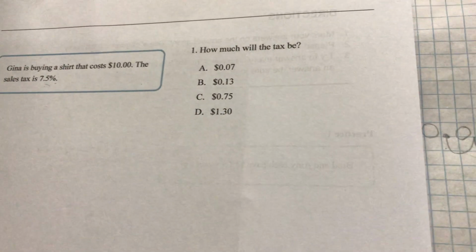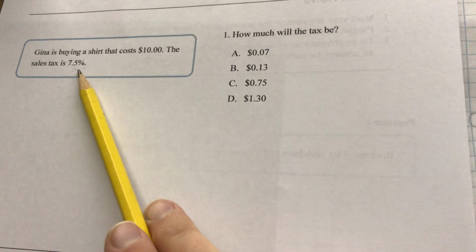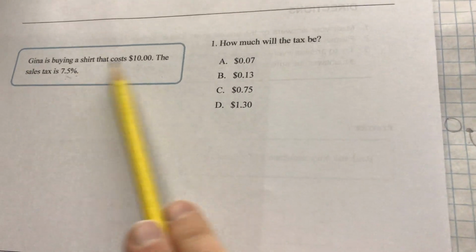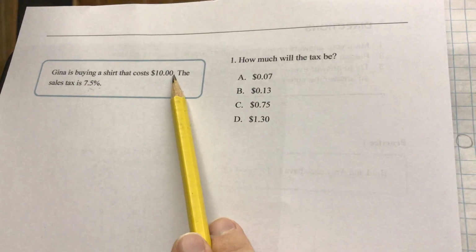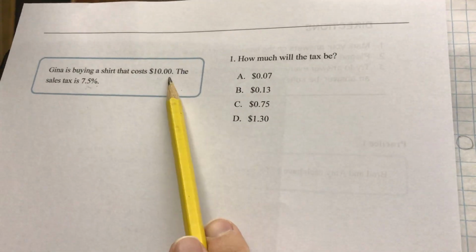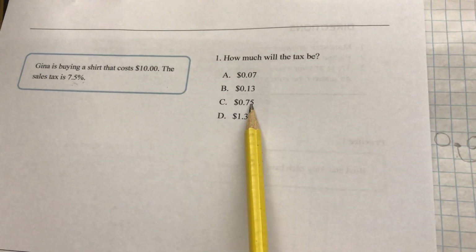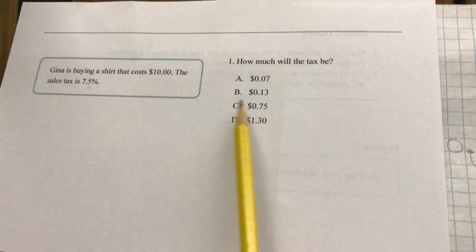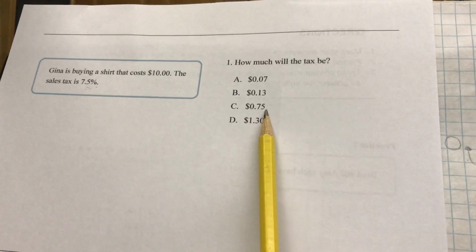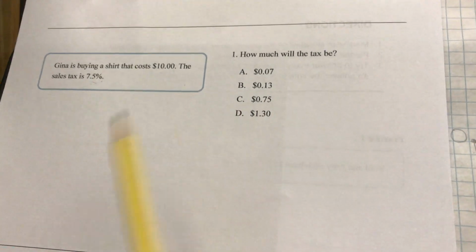I want to go back to the problem here and think about it. Oh yeah, 7.5% out of 10 is just under a tenth. So that would be less than 10 cents. It would be a reasonable answer to choose 75. You go to a store, think about it. You spend $10 on a shirt, is 75 cents a reasonable answer? Yep, that's probably a reasonable answer for that shirt. So the answer here is C.